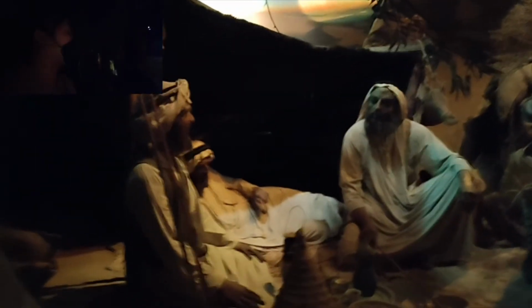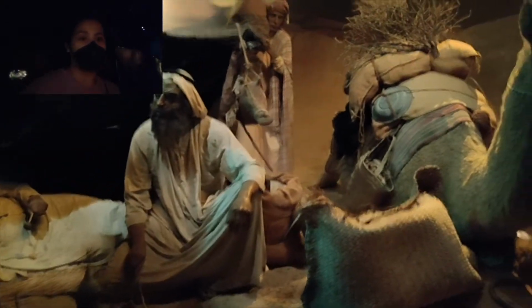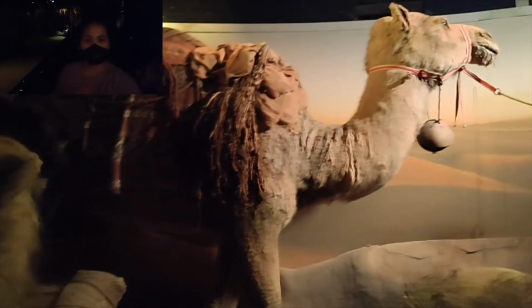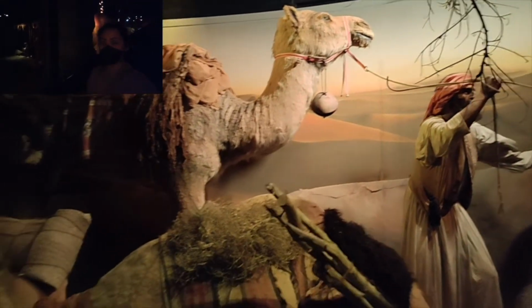Camels hold a special place in our hearts. We honor these noble creatures which can endure the blazing desert heat without fear. Perfectly adapted to life in the desert.